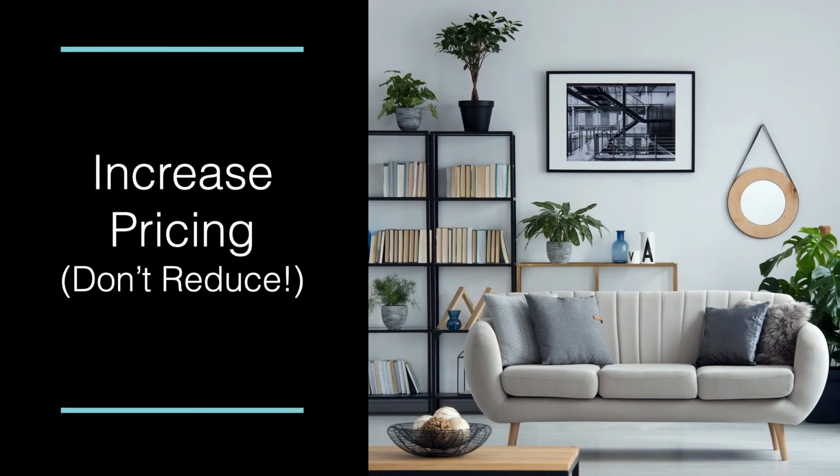When a home listing grows stale, a price reduction often becomes more likely. But did you know that teaching a seller how to stage their own home costs significantly less than reducing the price, and it often prevents the cut in the first place?